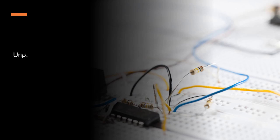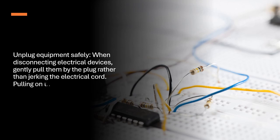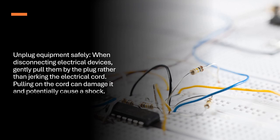Unplug equipment safely. When disconnecting electrical devices, gently pull them by the plug rather than jerking the electrical cord. Pulling on the cord can damage it and potentially cause a shock.